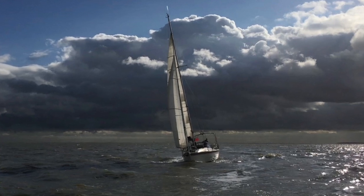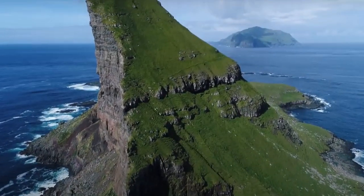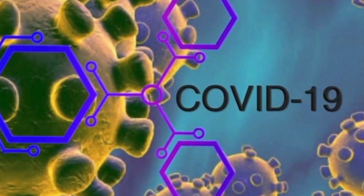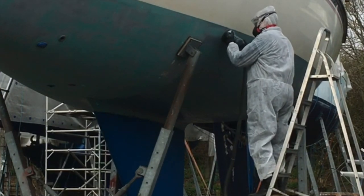2020 was a year of high expectation for me and Talisker One. We hoped to sail to Faroe, and if weather and time permitted, Iceland. Due to COVID-19, I reluctantly decided to stay close to home. In this video, I show some winter work.